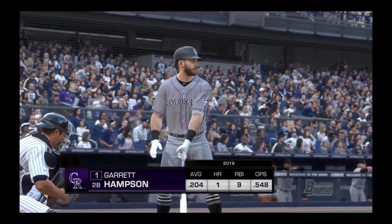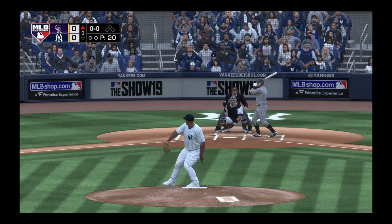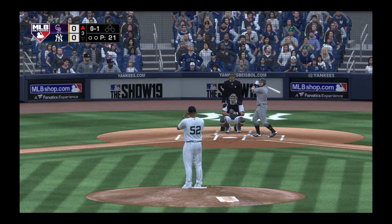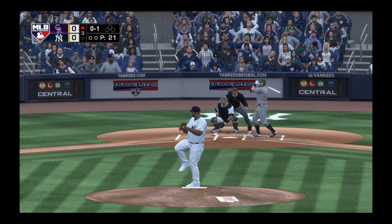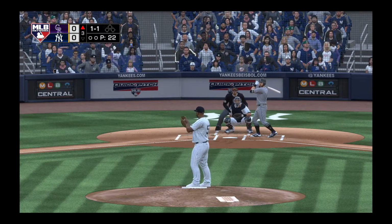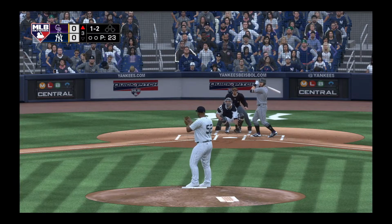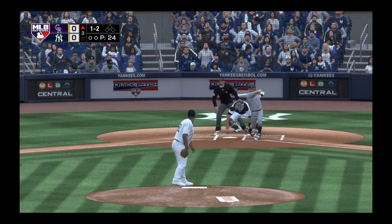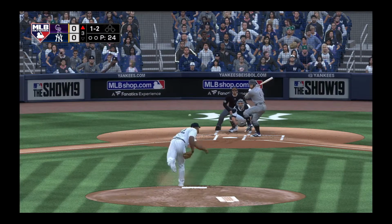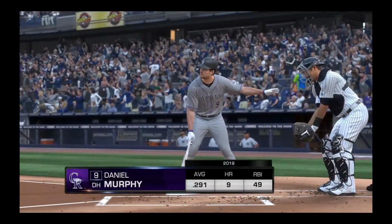Coming to the plate now, Garrett Hampson, and he's a guy looking to break out in a big way. Hasn't been getting the results he or his club have been hoping for. The 0-1. Just a bit too much run on the sinker that time as it misses off the outside for ball one. Swing and a miss on the cut fastball. 1-2. Fouled away. The 1-2. Towards second. And the off-balance throw beats him at first, and that's a tough play.